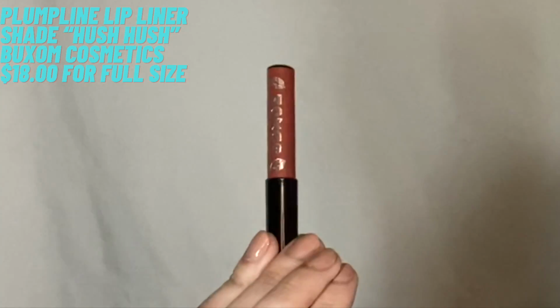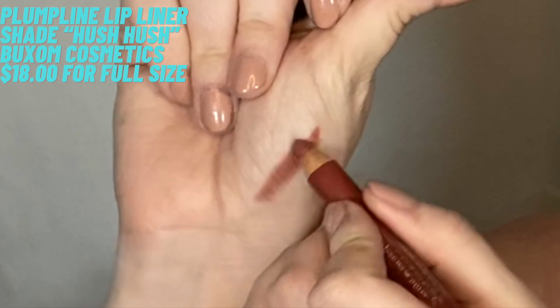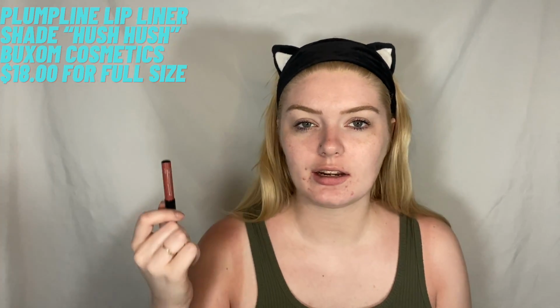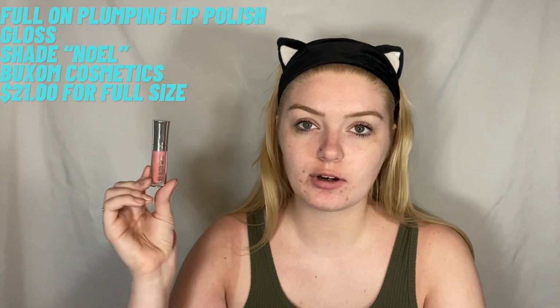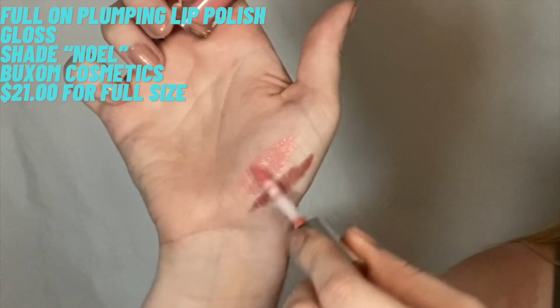So I'm gonna show you the last cool plumping gloss and also the lip liner, because they're both from the same brand. From Buxom Cosmetics, we have the Plump Line Lip Liner. This is in shade Hush Hush. Super pretty. Obviously, I can't tell if it's really that plumping on my hand. And I haven't used this one a lot, so we'll definitely put it up to the test today. And I bought a whole collection of these full-on plumping lip polishes from Buxom. Today, I'm going to use the shade Noel, which is a nice, pretty pink shade. Let's move on to our hot glosses.